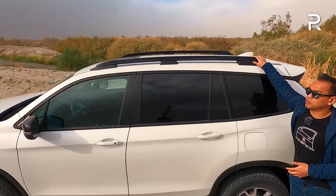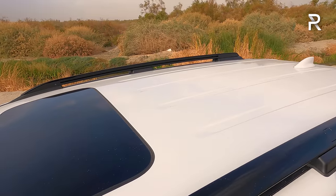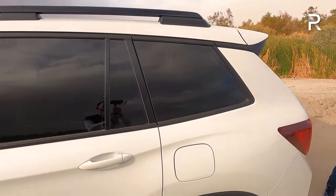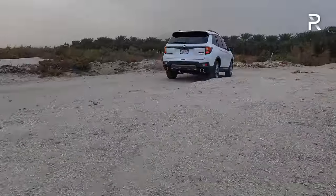You can put something like a tent up here if you'd like. And you can see there's also a standard size sunroof. Honda sadly does not offer a full panel roof on this model. I believe you can get something like that on the Pilot or on the Acura MDX, but sadly the Passport does not get that. Now at the rear, you can see the design changes are pretty minimal.